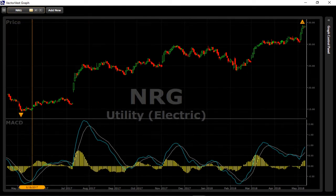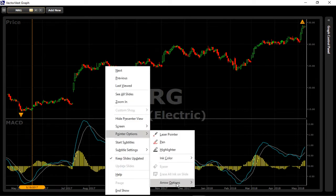Here we see a graph of NRG. It doesn't matter the time frame. I've added MACD to the bottom of the chart. Now, the most common use is to look for times when the MACD histogram crosses above or below the 0 line. Let me make sure you guys can see my pointer at all times.